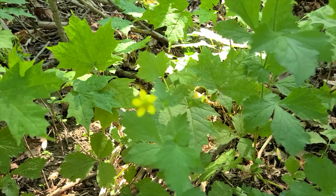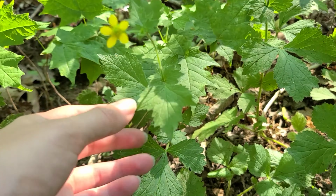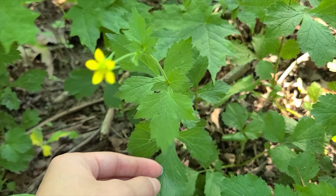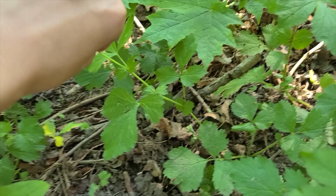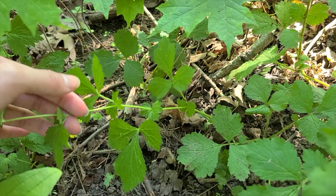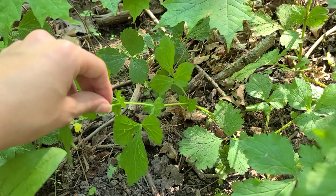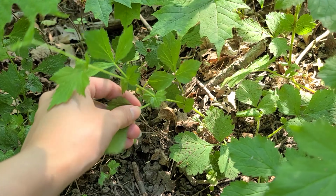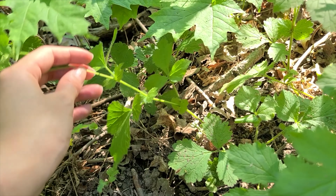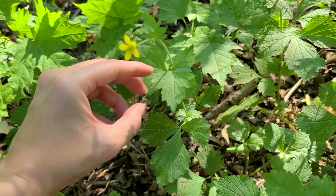Okay, so we have a little plant here, 5 petals. The leaves are thin, divided. The stem is pretty long, with leaves that are alternate, I think, because we have one branch here, one branch the opposite way. So okay, let's identify it later at home using both the app and the book.